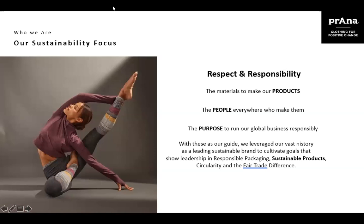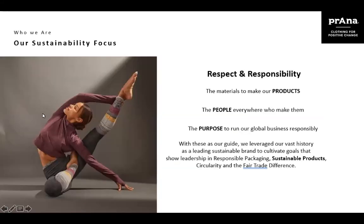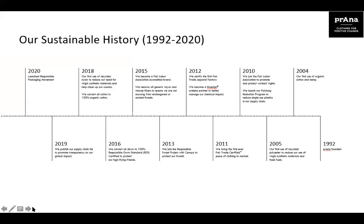Ultimately, prAna has always stood for sustainability since our inception, and we'll talk about some of the things we've done and where we're going in a bit. But ultimately, we focus primarily on the materials to make our products, the people everywhere who make them, and the purpose to run our business globally. Ultimately, we are looking at materials to be the biggest impact, as you've seen in some of the slides already, and Joleen will talk a little bit about how our family brands are looking at greenhouse gas emissions. Next slide.